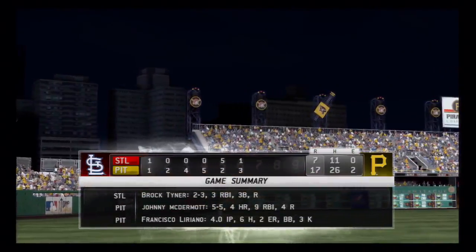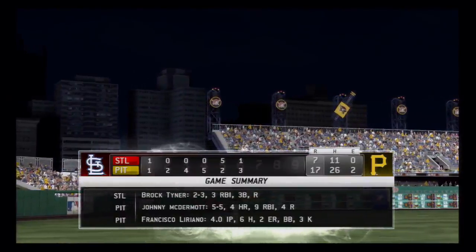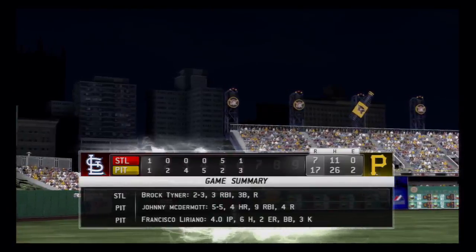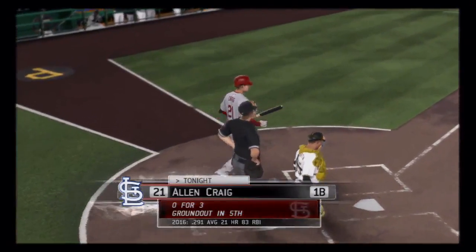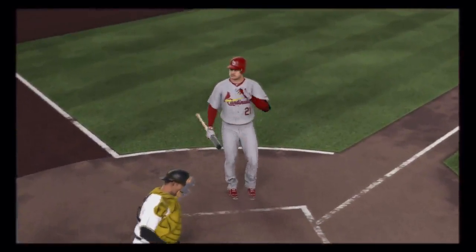Back here in Pittsburgh, it's been a high-scoring affair thus far as we take a look at the game summary through the first 6 innings of play. Alan Craig will lead it off here in the top of inning number 7.